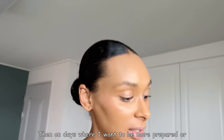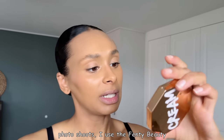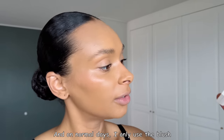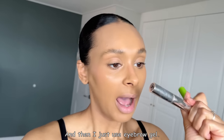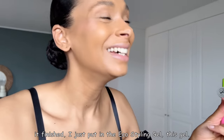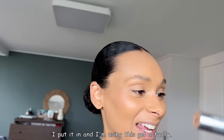Then on days where I want to be more prepared or photo shoots, I use the Fenty Beauty Freestyle cream bronzer. My color is Teddy. And on normal days I only use the blush, also from Fenty Beauty, Petal Poppin. And then I just use an eyebrow gel. This is from Anastasia Beverly Hills. You cannot see the label anymore because when it finished, I just put in this gel, and I'm using this gel actually.